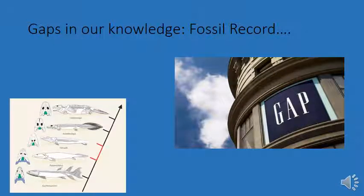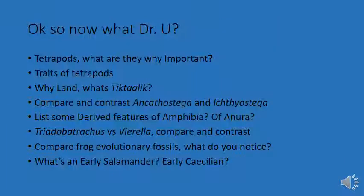So once again, there are gaps in our knowledge for many of these groups of amphibians, many of these tetrapods, and as we get new information in science in general, we have to readjust what we know. So like I said, there may be a fossil in a museum right now, and 10 years from now there may be a new transitional fossil that helps tell the story a little bit better. And so there's still a lot of gaps in our knowledge of the fossil record for reptiles, but really more at play for amphibians.